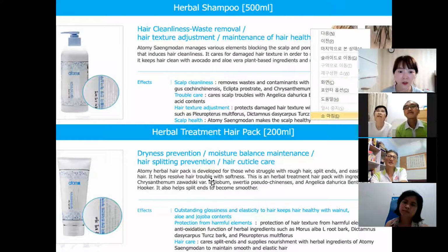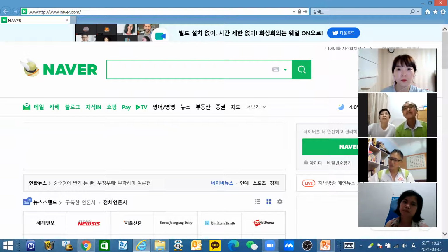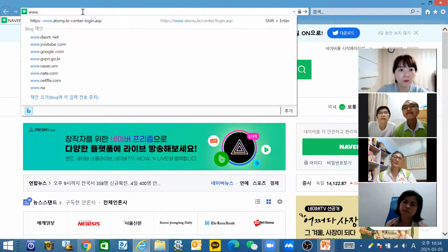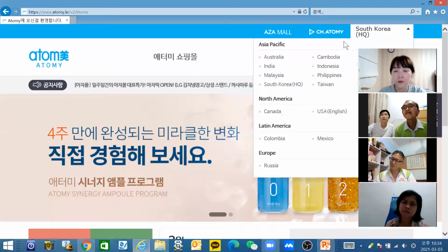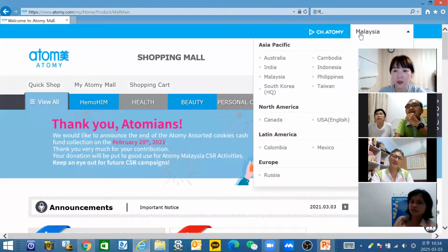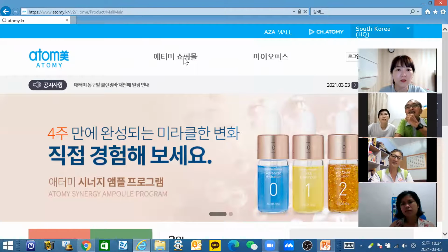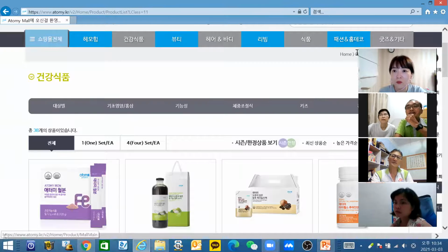Sulfur metal. It's a herbal sample. Oh, Malaysia doesn't have sulfur metal. Yeah, Malaysia doesn't have it. Only Koreans. Okay, then maybe only go to the Korea website. We don't all have the same products.